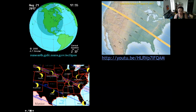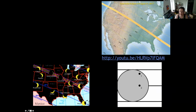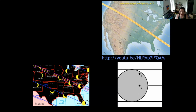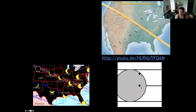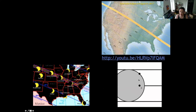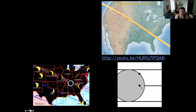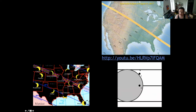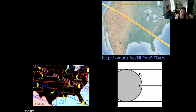Now, the other thing that we have to worry about is where we are on the path of totality. So the shadow of the moon is not actually a circle, but let's pretend it is. And if you're in the middle of that path, as that shadow moves over and you're in the middle here at point 2, you're going to be under that shadow for a lot longer than at point 1. So the closer to the middle of the path you get, then the longer you get in darkness. And the closer to the edge you get, the less time you get in darkness. So people are really trying to head as close to the middle as possible.